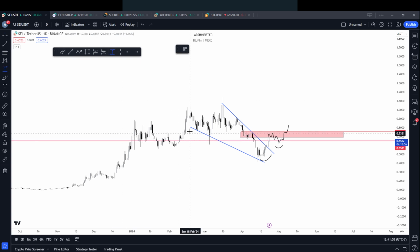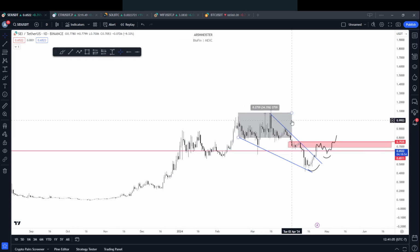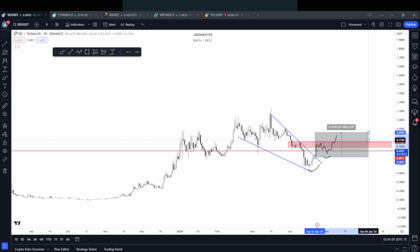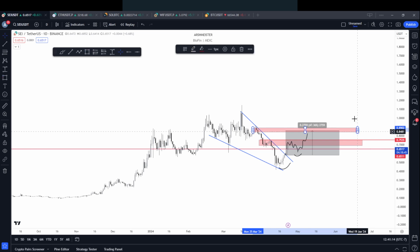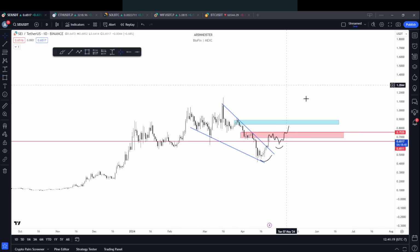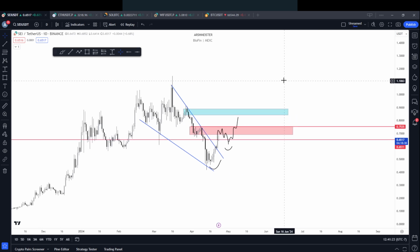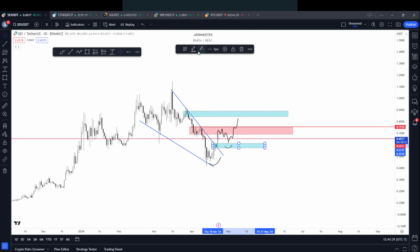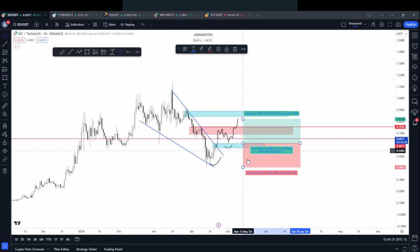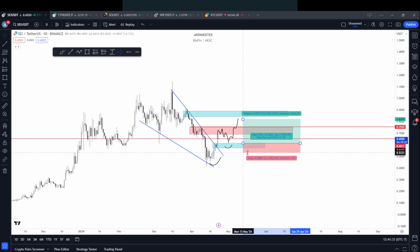But target of this falling wedge should send it up to this daily order block. Technical targets, okay? I think a good entry is going to be here. Something like that.